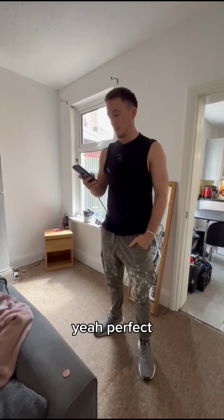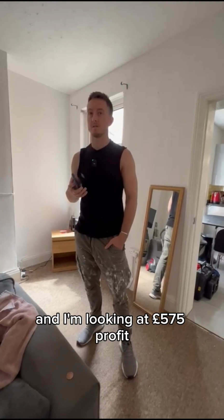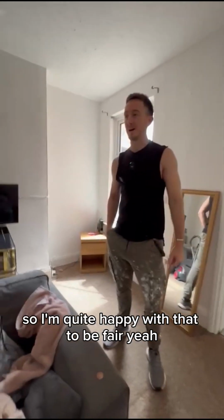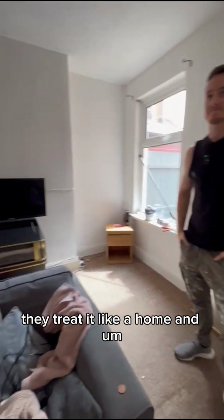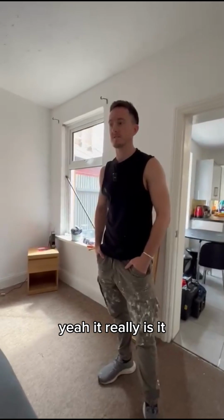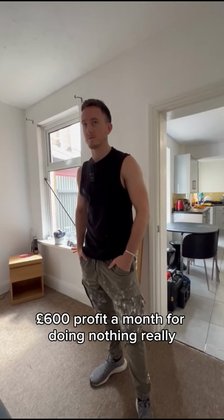Yeah. Perfect. So if I get what I want for the rent, then I'm looking at 575 profit on a 4-bed. Yeah, buddy. So I'm quite happy with that, to be fair. I mean, 4-beds are really passive because they treat it like a home, and they just become really good friends, and it's amazing. They're so passive. So if it's £575, £600 profit a month for doing nothing really.